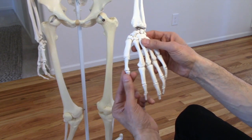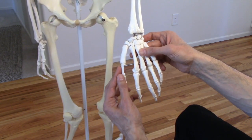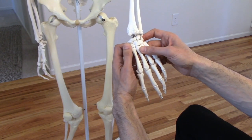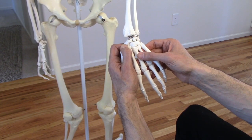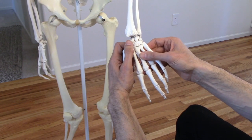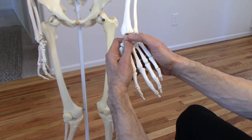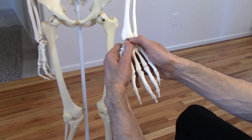Another way to find it is to take that thumb, palms down, march it all the way back through here. The first one you feel is the trapezium. We're not as interested in that. We're interested in the scaphoid, so come a little bit further on, and you're right at the scaphoid. You can bring your thumb either on top or right next to it.